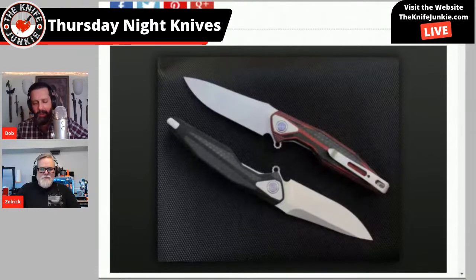But in general, I know that Reich knife is a serious operation. And it just made me wonder, why did no one ever try an integral G10 handle before now? My guess would be you have to do something special with the resins and with the G10 itself to get something that's viable to do it with. That would be my guess. And like I said, maybe they've got it right.